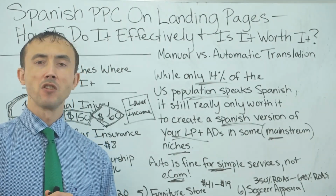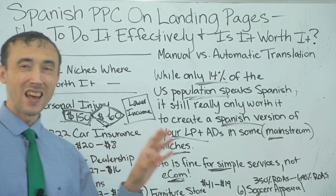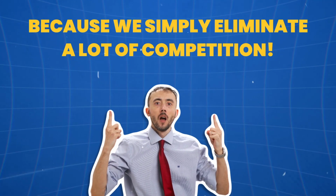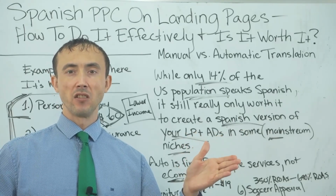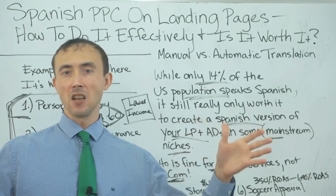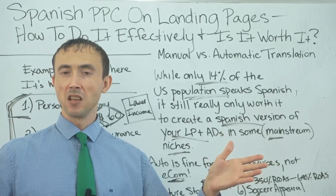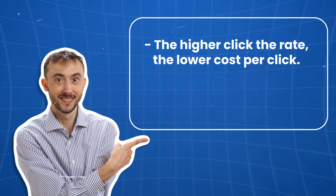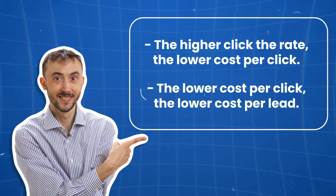But the general reason why we're able to get a lead cost less than half of what we started with is simply because we're eliminating a lot of the competition. When your ad is in Spanish and the other ads are not in Spanish, instead of having 10 competitors, now you have 2 or 3. And so naturally your click-through rate is going to be much higher. The higher the click-through rate you get, the lower the cost per click is going to be. Therefore, the lower the cost per click is going to be, the lower your cost per lead is going to be. It's really that simple.